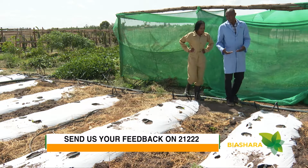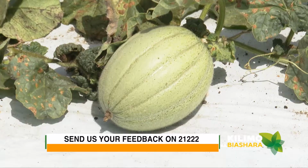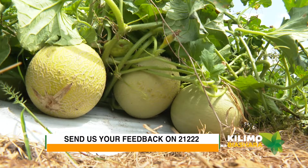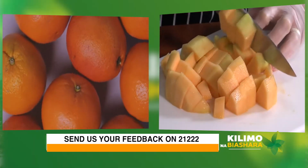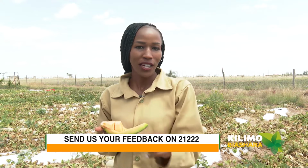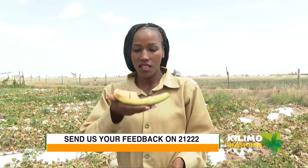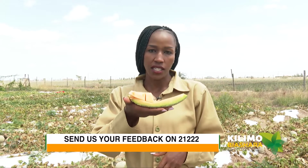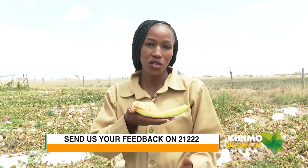The farmer has explained to you the startup capital and what you need to do to manage this farm properly so that you get good produce, with vitamin C higher than oranges. Well, this is something you should think about. And I will not forget to say that the agronomist talked about smallpox. This is a good way of preventing it because of its high level of vitamin C as well as potassium and fiber.